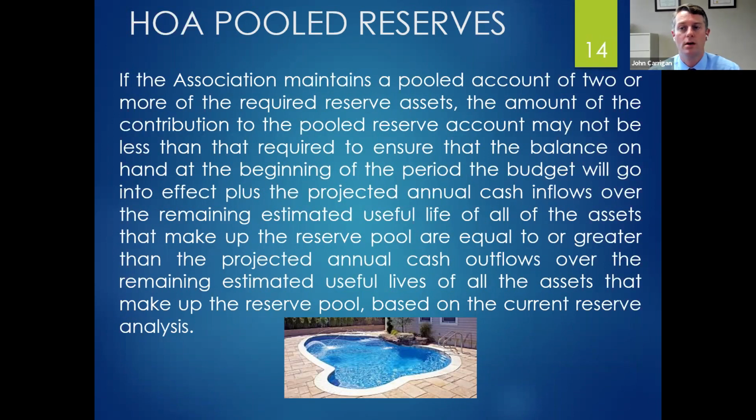In a pooled, the board can go ahead and just reach into the giant pool and pull the money out necessary to replace the roof and then recalibrate at the end of the year when preparing the next year's budget. And so this is the statutory definition when you talk about pooled reserves. You can read it. It's on there at the end of the presentation. If you want a copy of this presentation, email Brenda and her team. They will go ahead and get you a copy of it. But it is a better methodology.